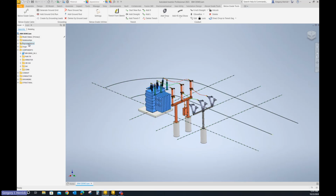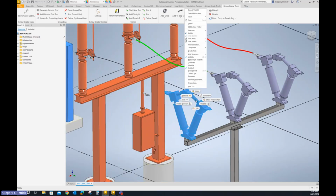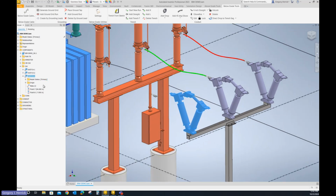And this off to the left is the model tree. So this is going to be where all of your components are going to show up, everything that you want to place into the assembly. And this is a great way to keep everything organized. And the best part about this is if you want to know what something is, you can right click on it and tell it to find it in the browser. If you say, I don't know where I put this, that's right here. Then you can drop that down. You can see all the information that's related to that piece of equipment.